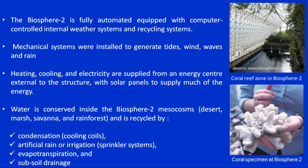The Biosphere 2 is fully automated, equipped with computer controlled internal weather systems and recycling systems. All the natural processes that occur in the natural biosphere of Earth were controlled or maintained using IT based technologies inside this biosphere too. The mechanical systems were installed to generate tides, wind, waves, and rain. Heating, cooling, and electricity were also supplied from an energy center external to the structure with solar panels to supply much of the energy.